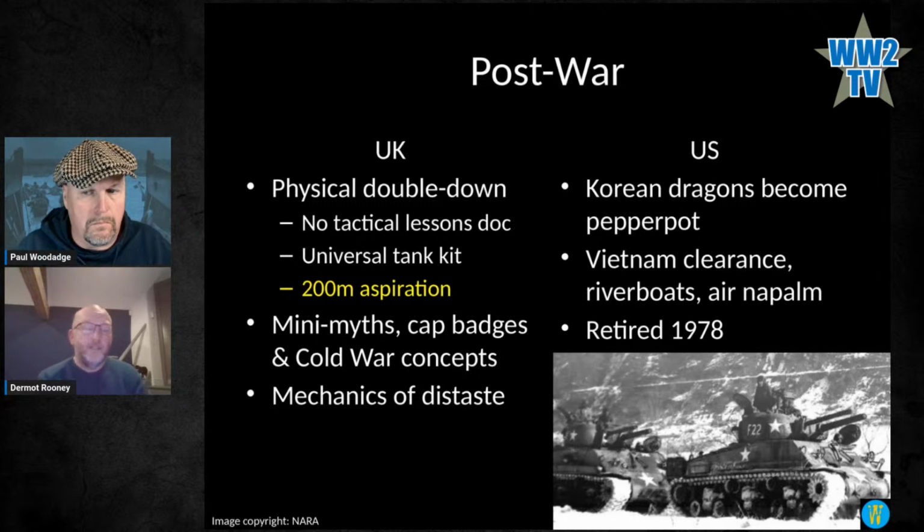My concern there is that would put you out of the range where you can effectively see the other people as people and accept their surrender. But you can see why that was going on. And there was no tactical lessons document, as far as I can find. So that one there, the 1947 one, that's as far as it goes.